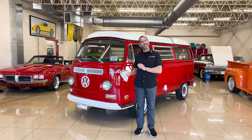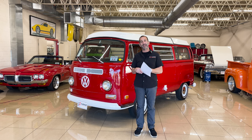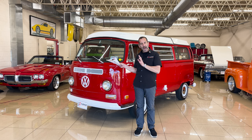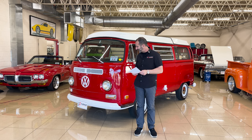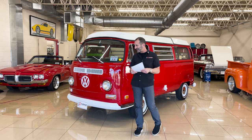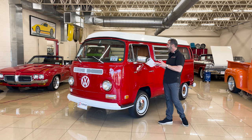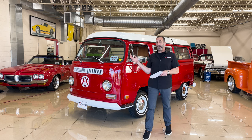Freshly restored in Chianti red with tan leather. This is some kind of nice and drives nice, highway nice. The simple fact is, this is one of those smile-making type vehicles that just makes you happy whenever you look at it. We're going to spend some time walking around, looking at the restoration, seeing what's been done.